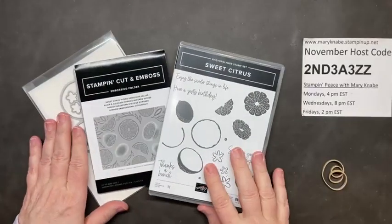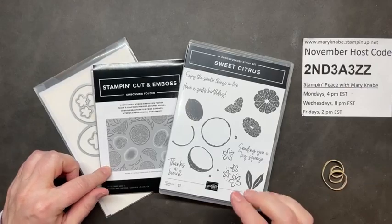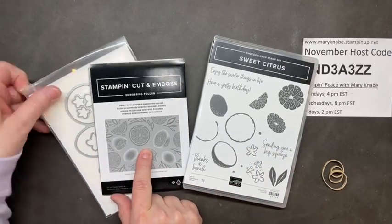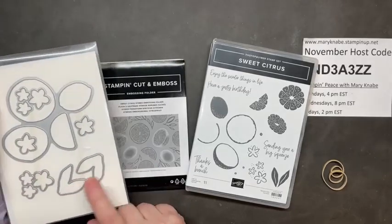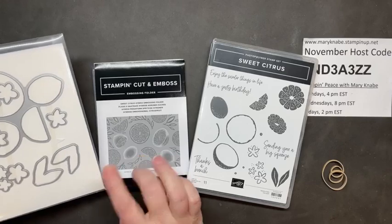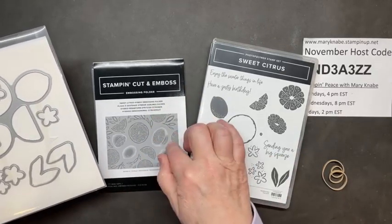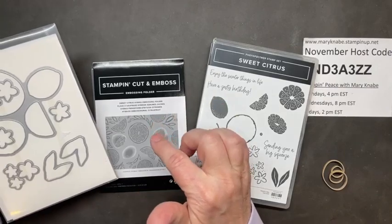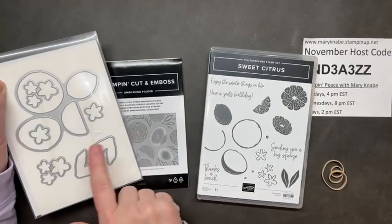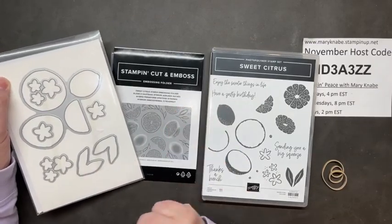And then we have, I'm super excited about this. We don't have very many of the bundles with the hybrid embossing folders. Remember, hybrid embossing folder means you get the embossing folder and you get dies to go with it. And in one step, you can die cut and emboss at the same time when you've got the hybrid embossing folder.